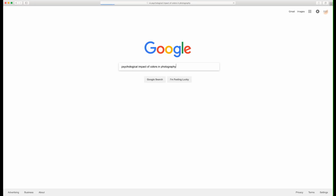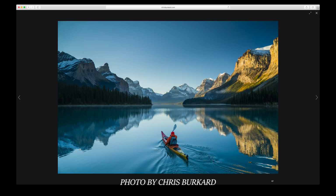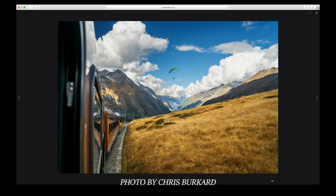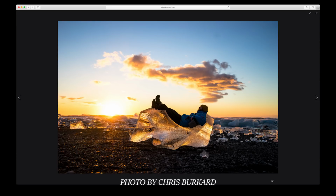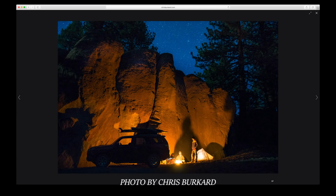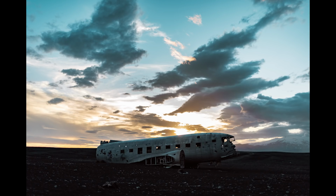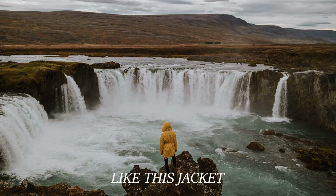Colors can have a lot of psychological impact on how the viewer feels when they see your image. One of our favorite tips from Chris is how he uses blues and yellows within a photo to push and pull a viewer into and out of the photo, creating a compelling image. One of the easiest ways to achieve strong blue and yellow elements in a photo is to shoot during golden hour. Another way you can do this is by incorporating a missing color into the photo.